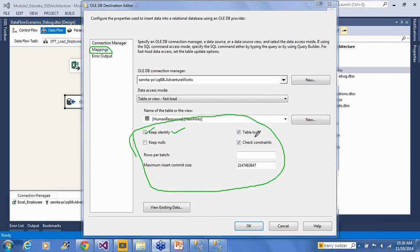Okay? And there is another thing called table lock. So what is this table lock? Table lock means if you are loading the data into this table, you are telling SQL Server, please lock this table. Don't give permission to any of the users to update it, delete it, or insert into it. So it will totally lock it. If you want that scenario, you usually use table lock. By default it is checked, which is good.